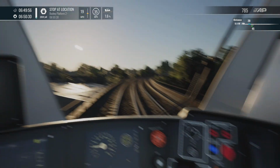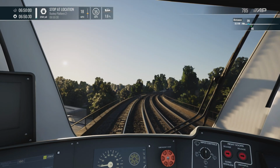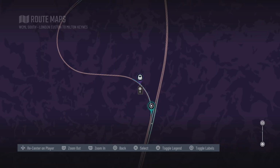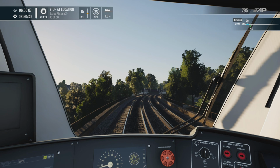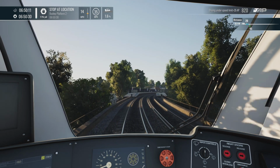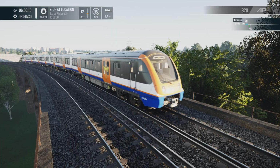Beautiful, and just like that, we're back in the normal settings because I messed around with the time of year and stuff like that. Anyway, right, we're approaching Bushey now. Here you go, it's a nice curved platform, and sometimes the 350s stop on the mainline platforms, which are here. So, a bit slow into the platform, but it's okay, it's fine. I'd rather a cautious stop than overshooting, which is very much like me.